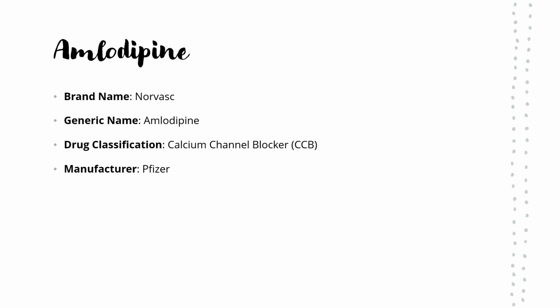Now let's move on to amlodipine. It's sold under the brand name Norvasc and is classified as a calcium channel blocker. It's manufactured by Pfizer and is another commonly prescribed medication for hypertension.